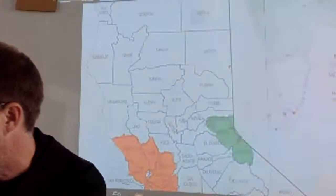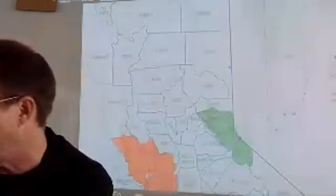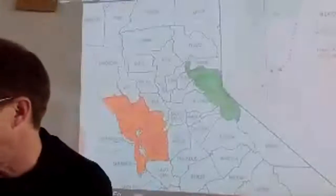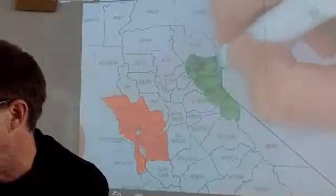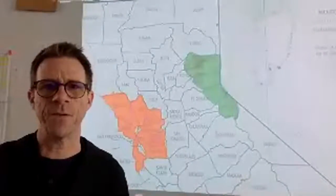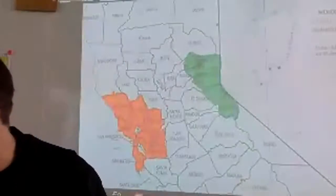Nevada County is here. And it looks like all of Sierra is part of what's called the Tahoe Basin region. All right, so this is the info I'm going to use to fill out my chart. Remember, I've already started with Alpine, so now I have to get the other ones.